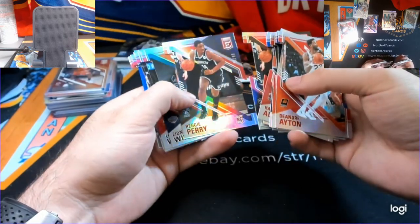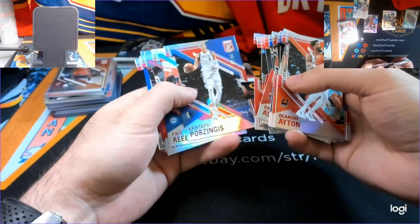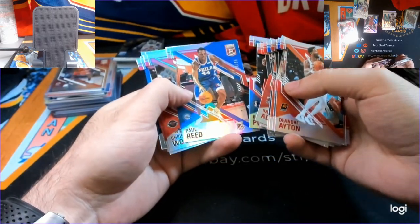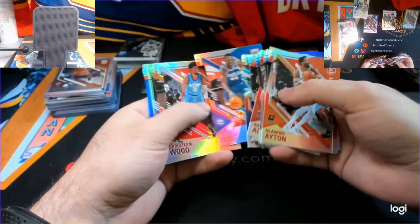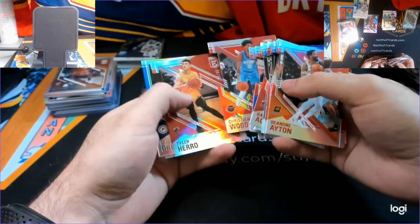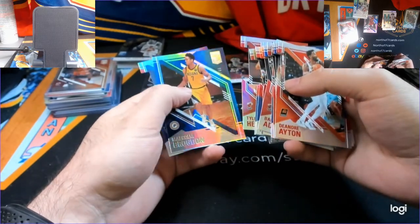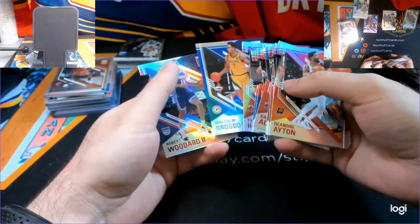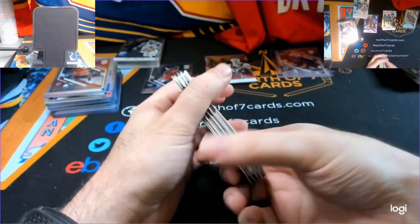And 99 again, Zion out of 99, Lou Williams out of 94, Porzingis out of 94, Paul Reed out of 56, Christian Wood out of 65, Tyler Herro out of 86, Brogdon, that's just a regular one out of 99, and Woodard at 87.